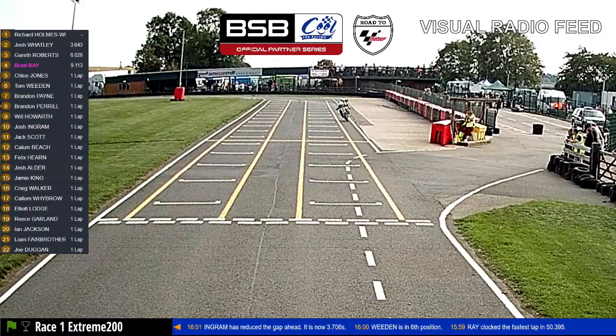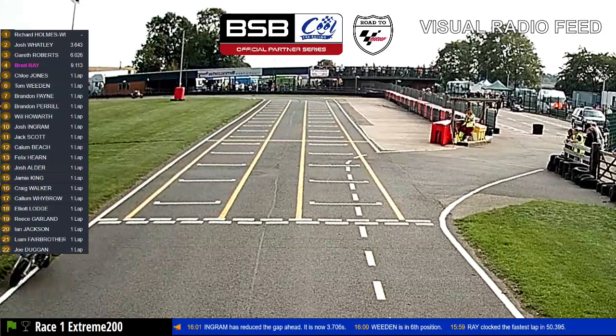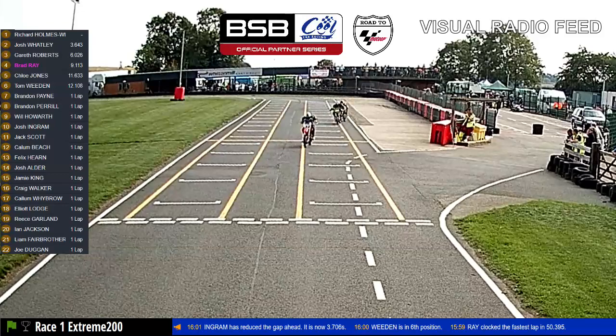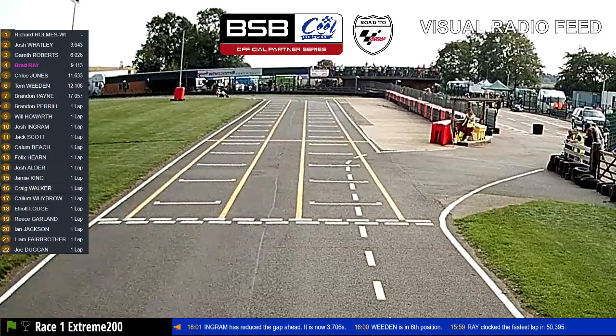Richard Holmes-Williams out front by a mile now. Over 3.5 seconds is his gap to Josh Watley. A decent run so far for Richard Holmes-Williams.